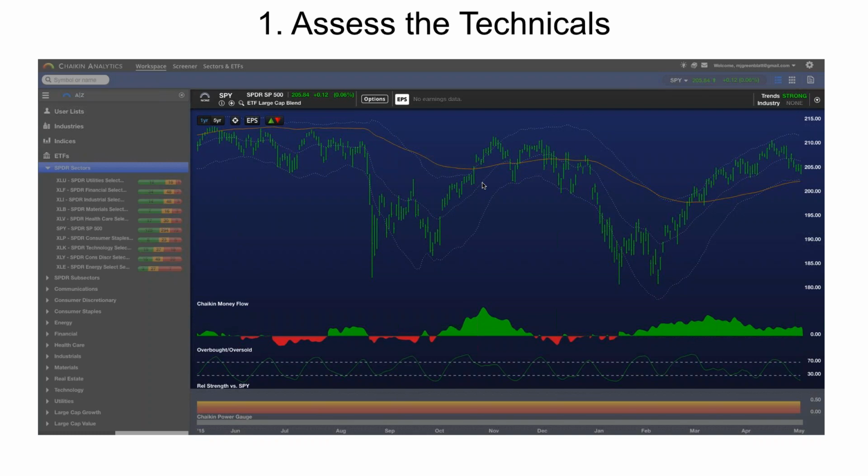What I see here are these two W-shaped bottoms, and recently I've been comparing and contrasting the two and trying to get a better outlook on how we're likely to do in the future. Just looking at the technicals, I see that coming out of the W-shaped bottom last fall, we had a sharp increase in money flow and then a sharp decrease. Conversely, out of the second W-shaped bottom, which is also known as a market correction, I see that money flow is much more steady and gradual, which to me indicates a much more stable market where the growth might not be super exciting, but it might be more sustainable.